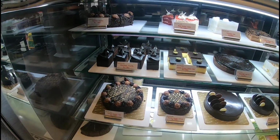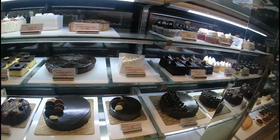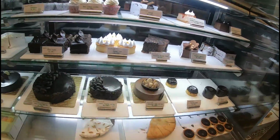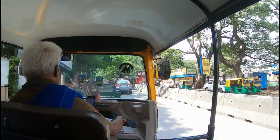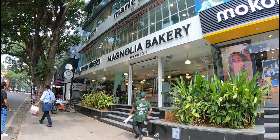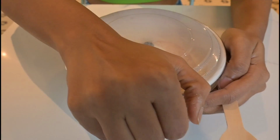The bakery section of the cafe consisted of a lot of pastries, cakes and other baked goodies. So we had the lasagna for lunch, and now we were looking for a dessert, for which we traveled to another place which is very popular for its desserts. So the place was none other than New York's Magnolia bakery, which is also now in Bengaluru.